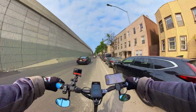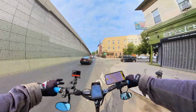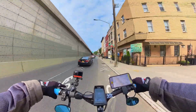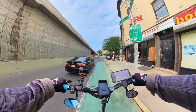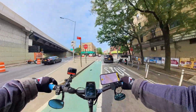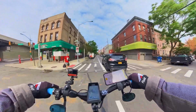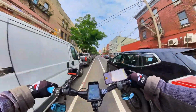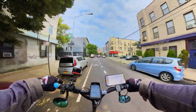Okay, we're already in Brooklyn. 8 minutes in, we've only covered 3 miles. You gonna turn? No? Squeezing the bike lane, but leave it at that.